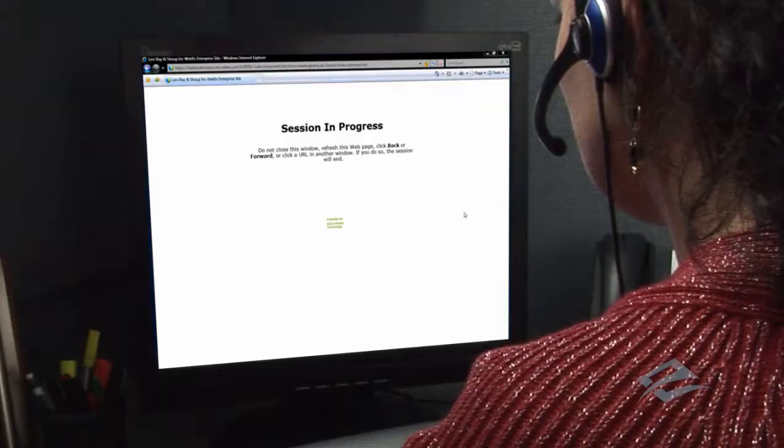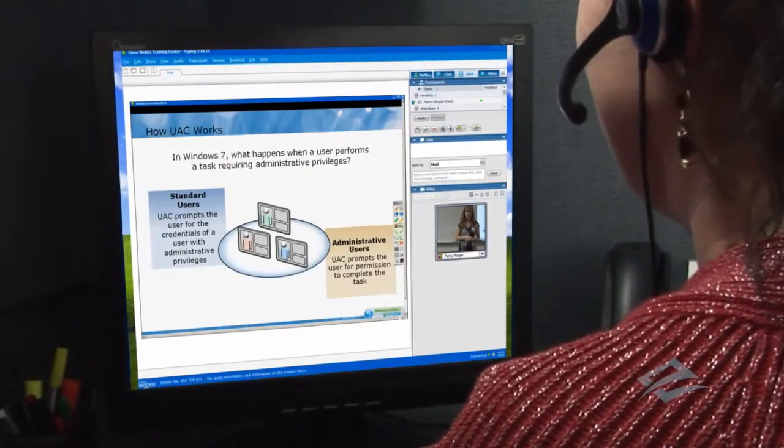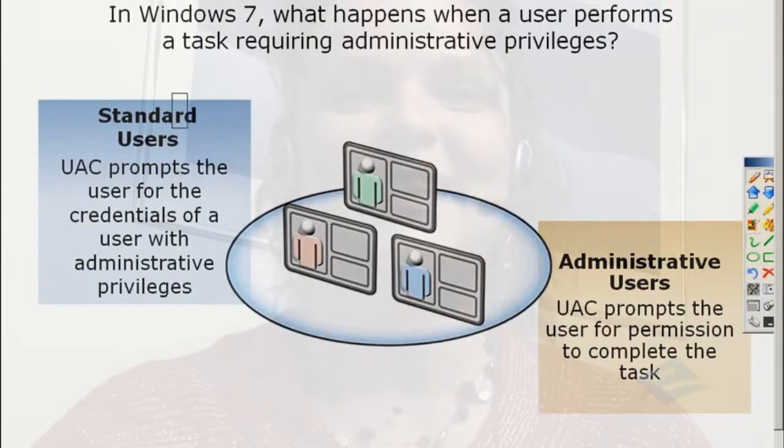Once connected to the training session, you will be able to see the instructor's desktop, which includes the PowerPoint presentation and any live demonstrations the instructor may conduct, as well as have access to a lab computer located in the LRS Education Services facility.